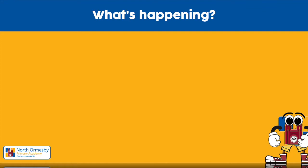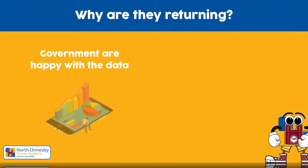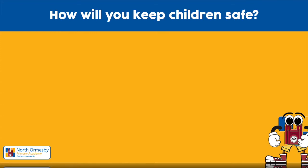So what's actually happening? Well, as of the 8th of March, all primary school children will return to school on a full-time basis, except of course our nursery, who only come in part-time. They're returning because the government are really happy with the state of affairs in terms of the data for COVID at the moment. Most importantly though, we know that school is the best place for children, socially, psychologically, emotionally, and of course academically. Many of the ways that will keep children safe are the same as before Christmas.